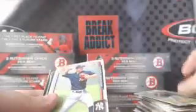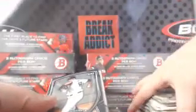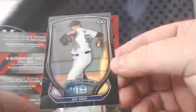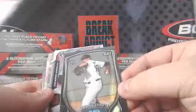Tyler Wagner, Brewers, Robert Refsnyder, Yankees, yeah, there's plenty of time for hits. No fear. Bowman Scouts, Jonathan Gray for the Rockies, number 19.